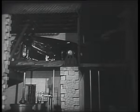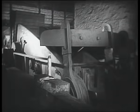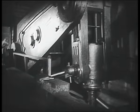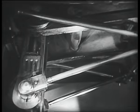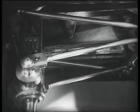In order to see how the parts of the Cornish pumping engine work together, let us look more closely at this representative engine in Cornwall. Because the end of the beam attached to the piston rod moves in the arc of a circle, this parallel motion, invented by James Watt, keeps the piston rod vertical during its travel.